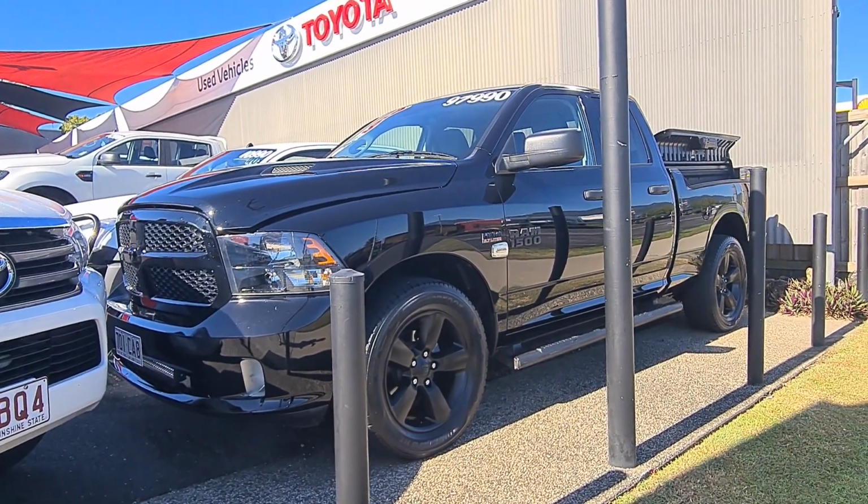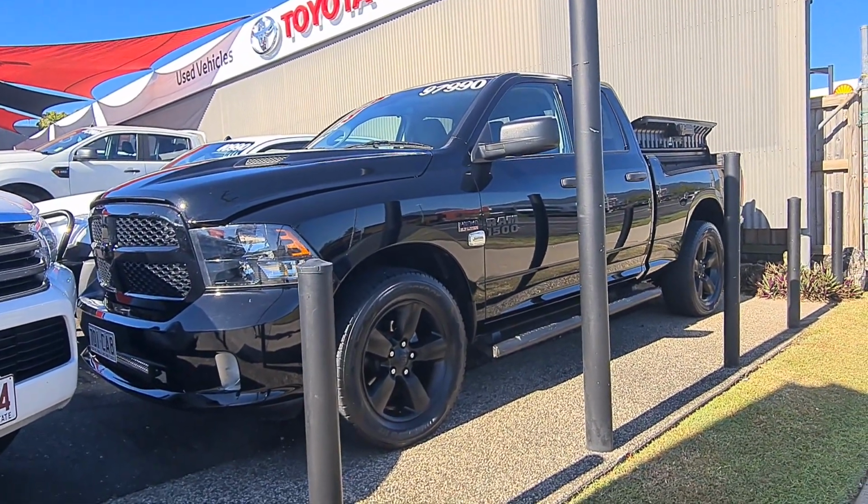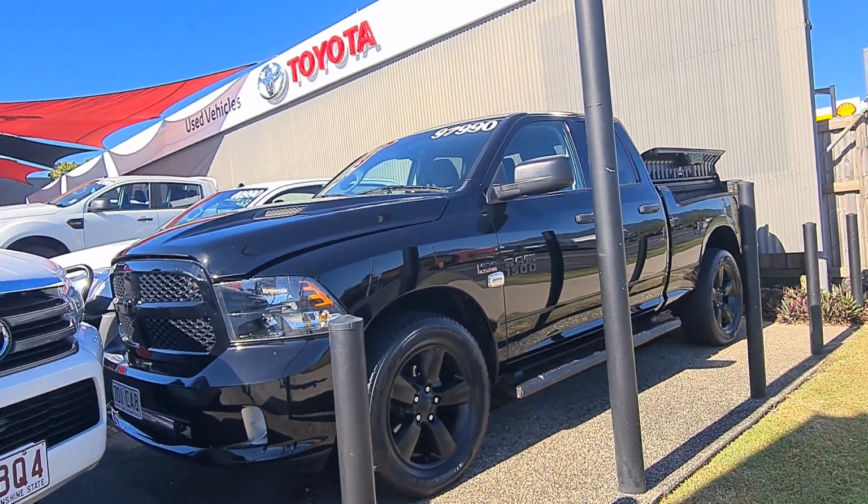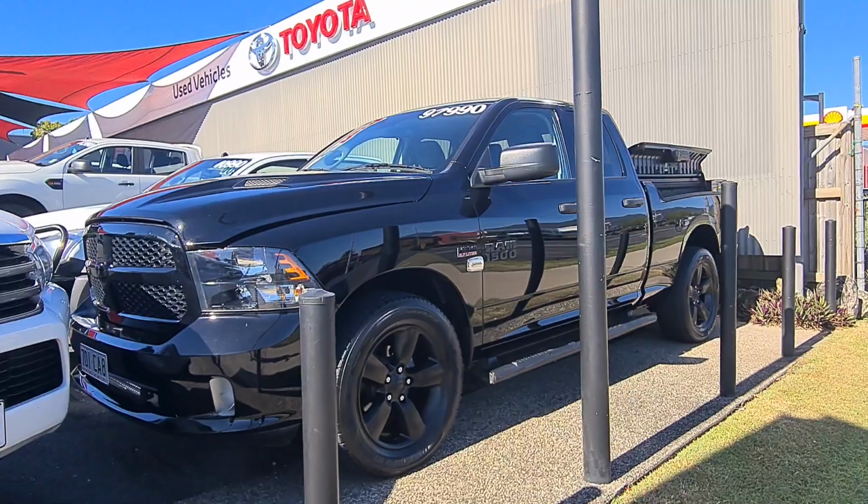I just thought I'd do a quick little virtual tour of the 2019 Dodge Ram sitting in front of me here, the 1500 for $97,990 drive away. Mate, just an unreal truck.